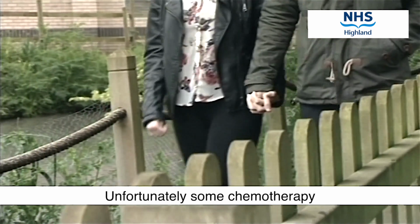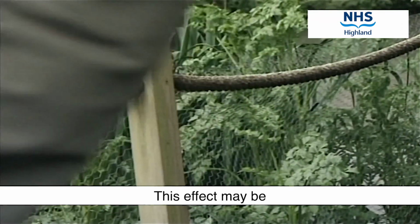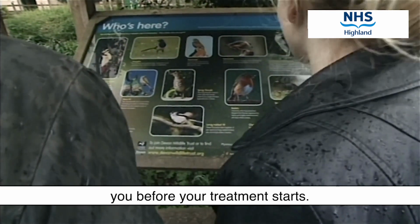Unfortunately, some chemotherapy treatments, though not all, cause infertility. This effect may be temporary or permanent, depending on the particular treatment you are having. Your doctor will discuss this risk with you before your treatment starts.